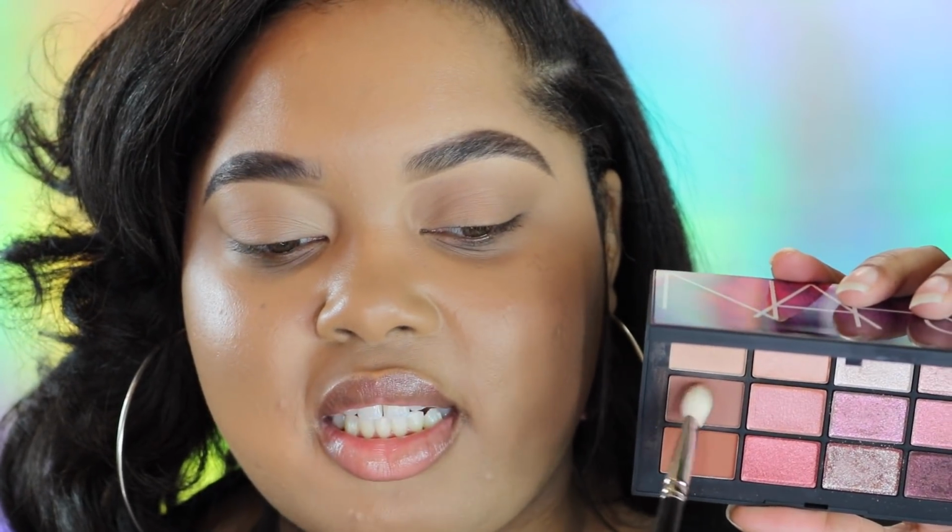Next, I'm going to take a MAC 217 brush and the color Sophia. Random, but every time I hear the name Sophia, I always think about that scene on The Walking Dead when Daryl is looking for the little girl that went missing. I know, he's like, Sophia! I always think about that.